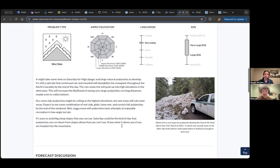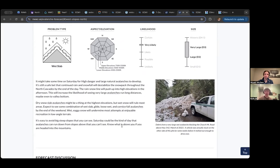As an example, in this picture you can see what avalanches happen in this kind of situation. But hopefully the silver lining is that this flushes out the persistent weak layer and maybe the snowpack can heal through this rain. So let's keep our fingers crossed.